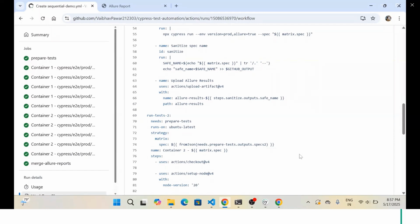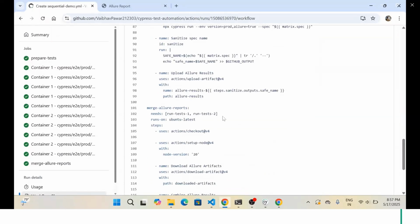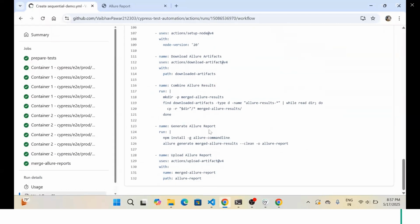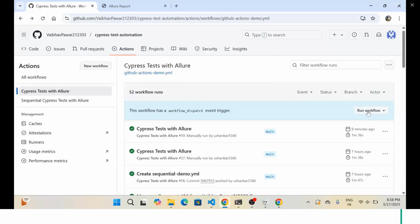I'll show you by running this how it's running. And lastly, it will merge all the reports coming from both the containers, and it will publish our Allure report. And I will show you how this report looks. So let's run this once, and we will see how it's executing, so that you will get an idea. So I'm running this workflow again.